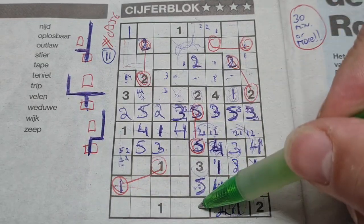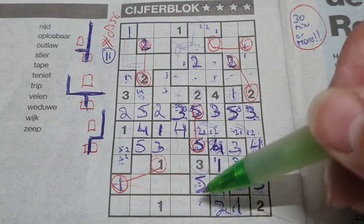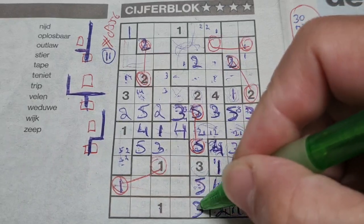I think this box should be a three because it can be one. It's in the same area. Can be a two. Should be a three. Can be four. Can be five. Yes, definitely a three.